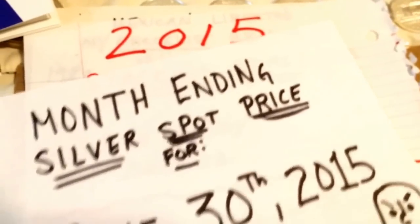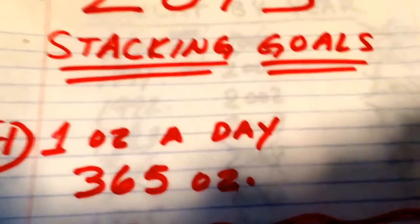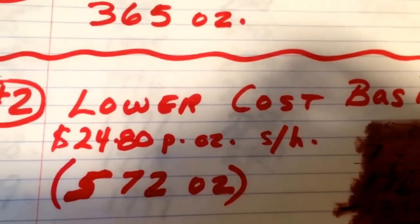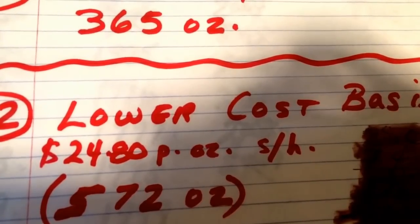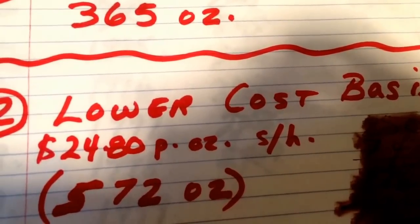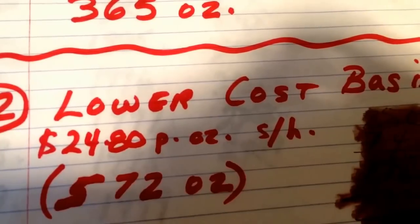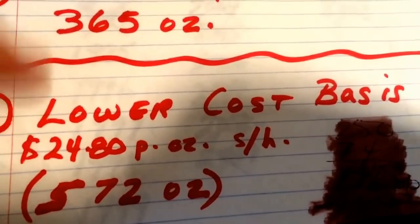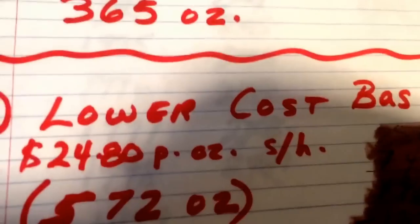That being the case, I want to talk about my stacking goals again, just reemphasize them. I stick with that minimum one ounce per day average, lower my cost basis. I started off the year at $24.80, which was 572 ounces, and I'm probably going to sort this out at the end of the year, and things may adjust between slab pieces and non-slab pieces. Right now, my slab pieces that are not proofs, I'm including in that. However, that may change at the end of the year, but for the record, this includes pieces that I have that are like $200 pieces that are slabbed in this cost basis. So this cost basis could significantly go down.